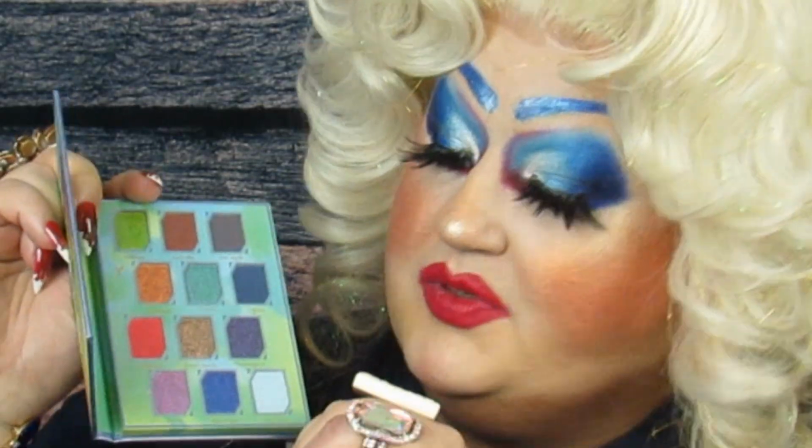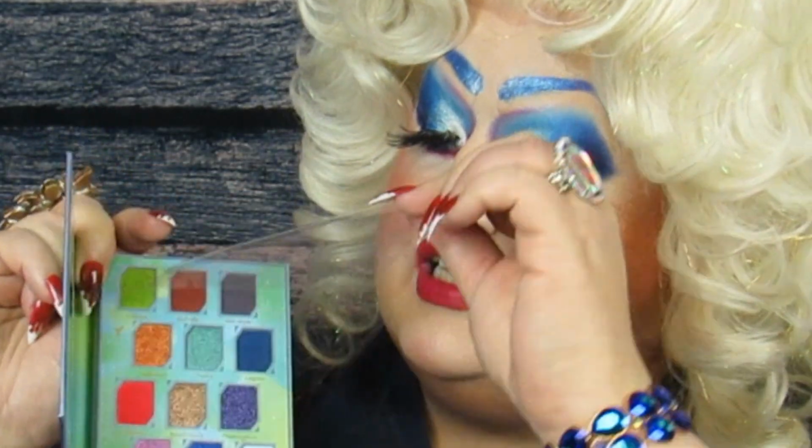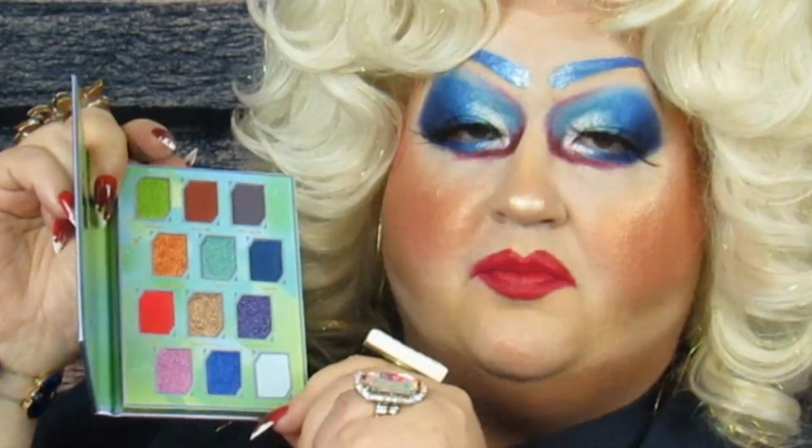All right, so this is the Hummingbird palette. This was my favorite of the color stories. And this is the one, honestly, when they released these, I was very close to buying this one. I just didn't because, again, I didn't really know Oden's Eye.